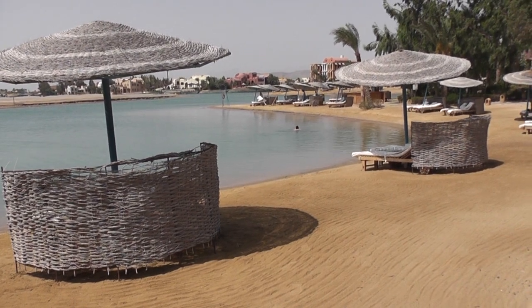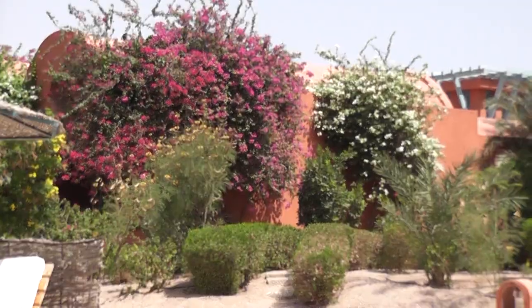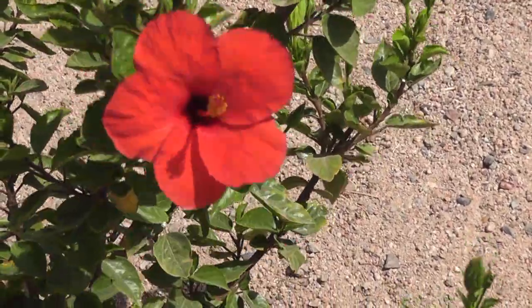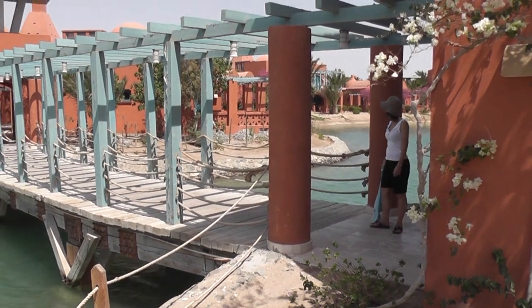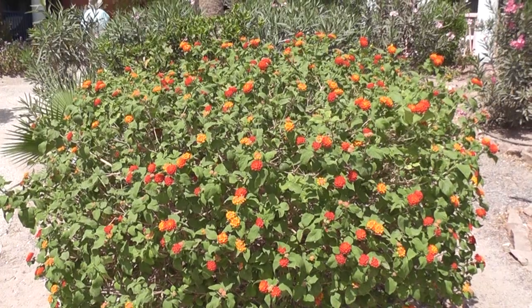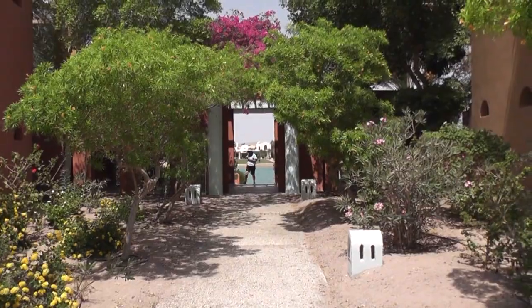More sheltered here as you go. Nick is asking where to snorkel. Look at those bougainvilleas. Going over to Island 9000. There's an abundance of foliage and flowers.